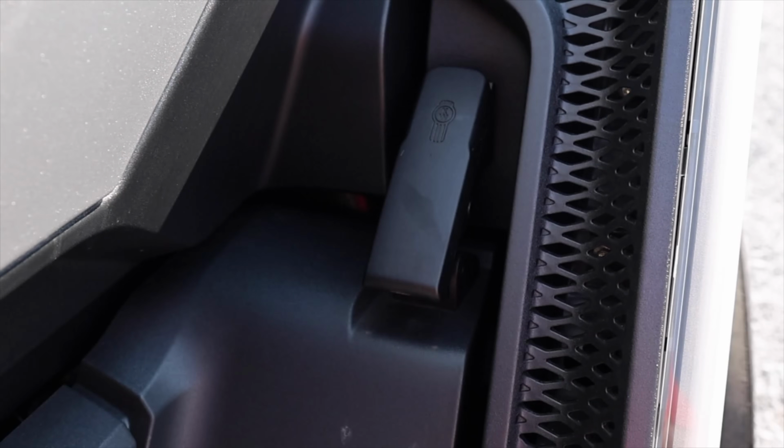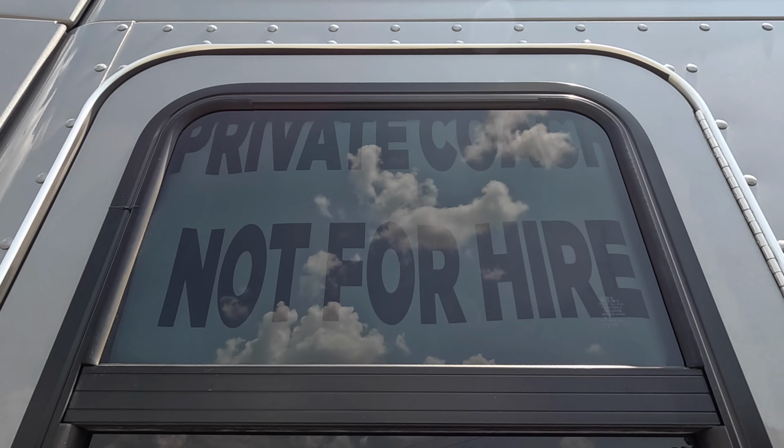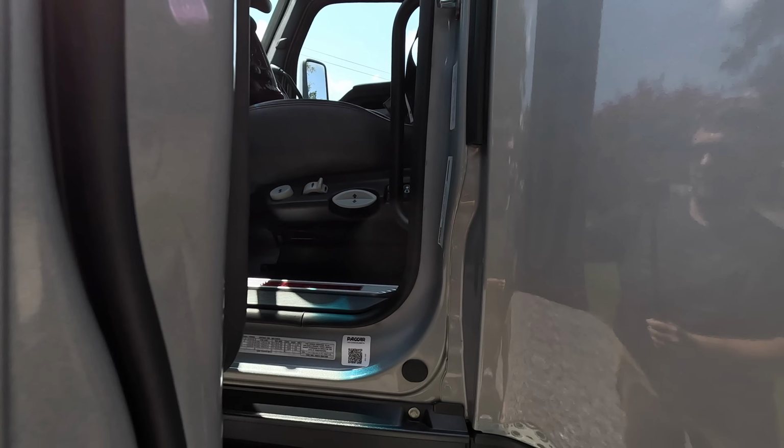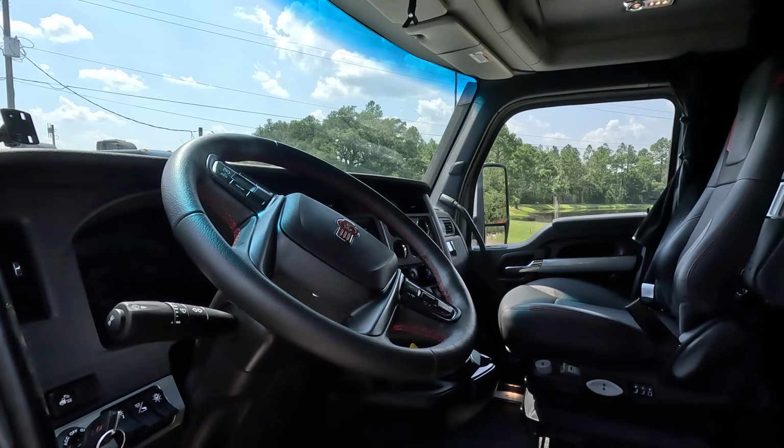We can't pass up the opportunity to take a look at this truck. Again, this is a private coach, so it's not for hire, and we certainly appreciate him taking the time to let us see a brand new semi straight off the line. But now that we've talked about the outside, we're gonna hop up on the inside and see what it's all about.